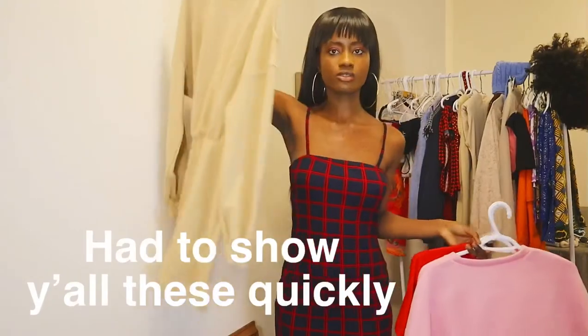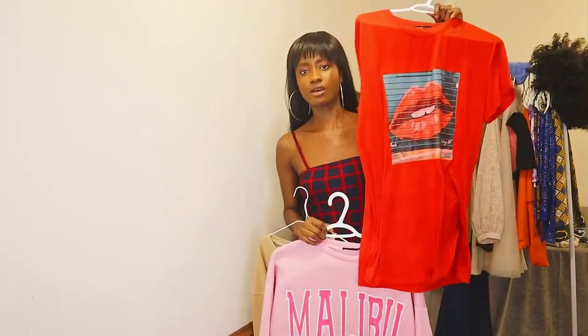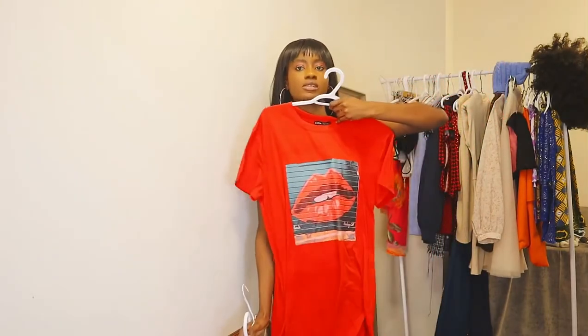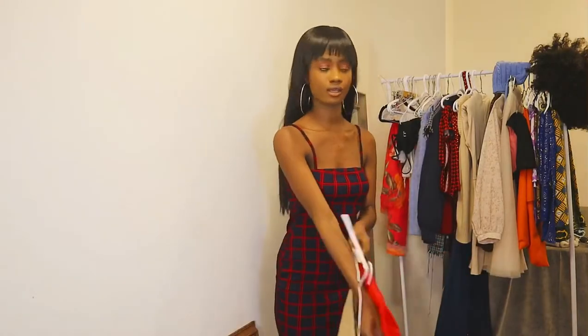There's also this dress that I got. I'm honestly tired of trying on clothes. Then there's this top that I got. It's oversized, so it looks like this. And then there's this Malibu sweater that I got.